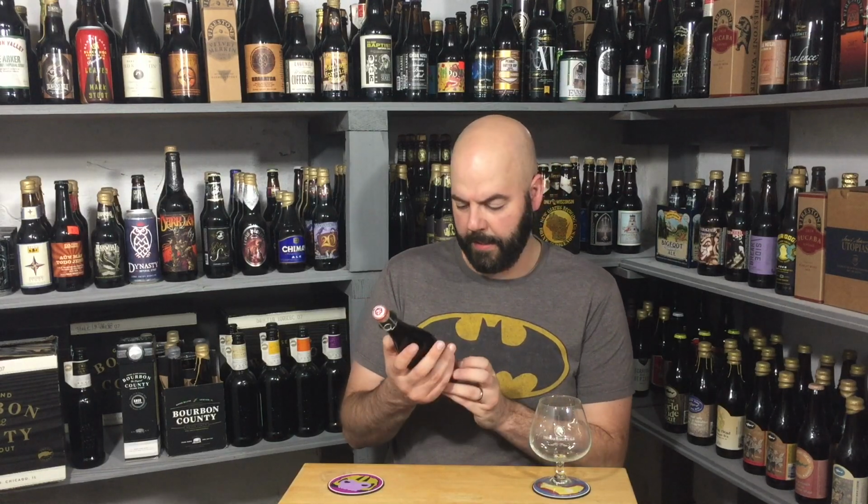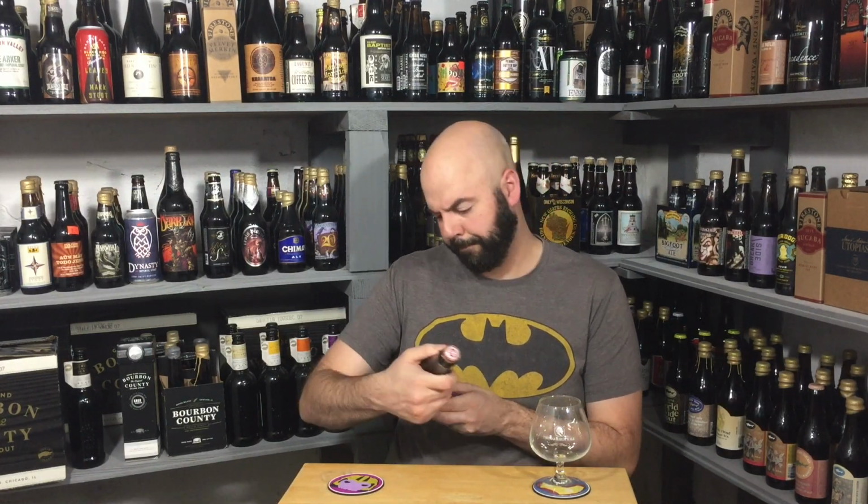So this request came from Matt from Massive Beer Reviews. And it's so awesome to do this because it does force you to actually drink some beers you've been aging. I've had this one since 2013, so it's 6 years old. It's from North Coast. It's their Old Stock Ale, Cellar Reserve, and this one was aged in bourbon barrels, actually. It's a 500 milliliter, and it is 14.1% ABV.